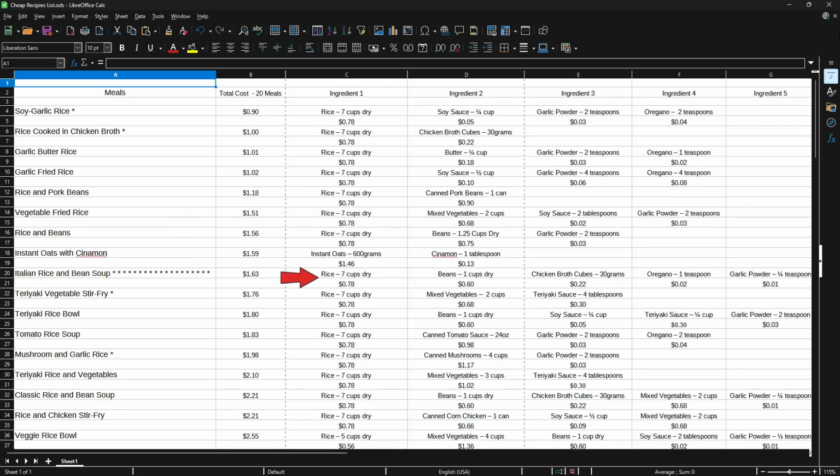The soup has 7 cups of dry rice. Once that's cooked, that will be about 20 cups of rice in the soup. It has beans, chicken broth, oregano, and garlic powder. The cheapest possible meal I could find was this soy garlic rice. 7 cups of dry rice. Once that's cooked, that will be about 20 cups of rice with just some soy sauce, garlic powder, and oregano.